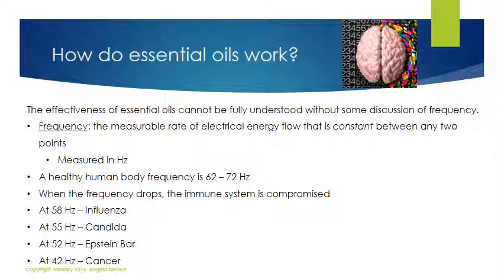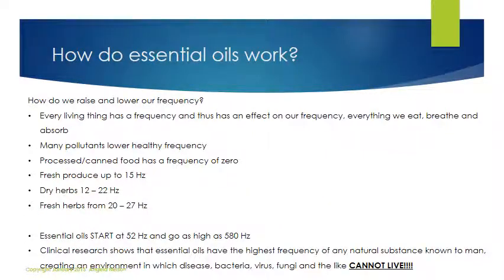Okay, does that make sense? So obviously, the higher we can keep our frequency, the healthier we are going to be. Okay? So how do we raise and lower our frequency?